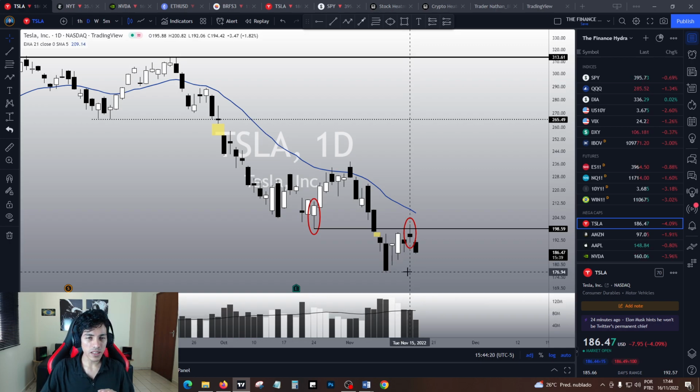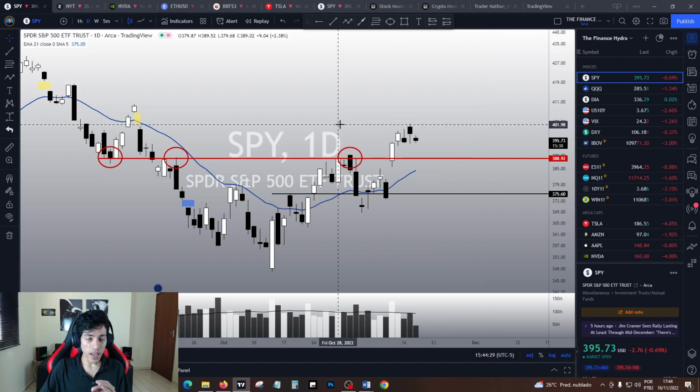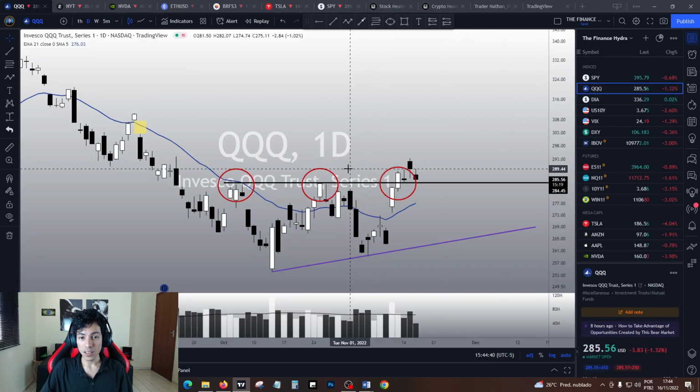So Tesla is a little bit weak, which is quite frustrating because if we analyze the broad market, the S&P is still clearly bullish. The trend is clearly bullish. SPY broke the EMA in the daily chart, while Tesla is still consistently below its EMA. Tech stocks, QQQ, the same thing.